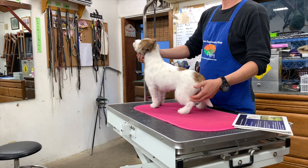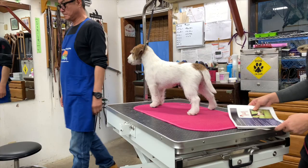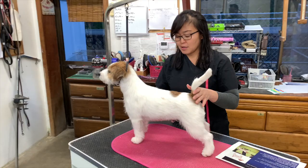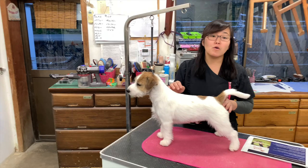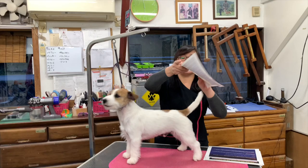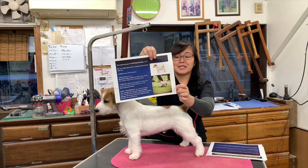And good reach and drive with correct extension. Springy movement must show effortless and fluid extension trot. That's because this breed sometimes has to move with foxhounds or horses. If they don't have good reach and drive, it's not workable. So this is the understanding, but when this dog moves, she has enough reach and drive.